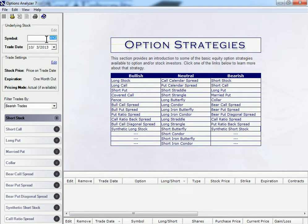I'm going to begin in the upper left here by typing in the symbol for United Healthcare, and then just below there in the trade settings, I am going to edit this, and because we're in the month of October and the expiration for October is only 2 weeks away, for tonight's examples, I am going to use a November expiration, and the third Friday in November of this year is November the 16th.